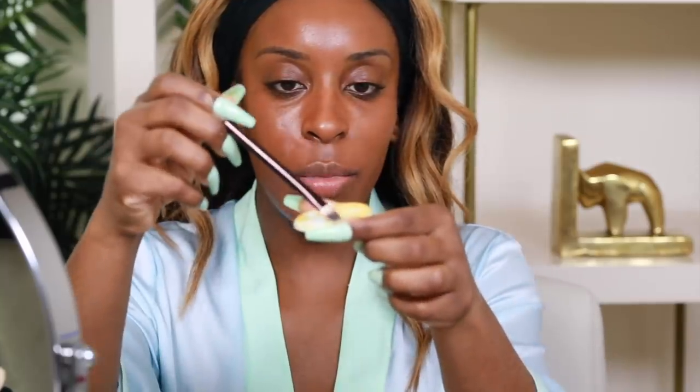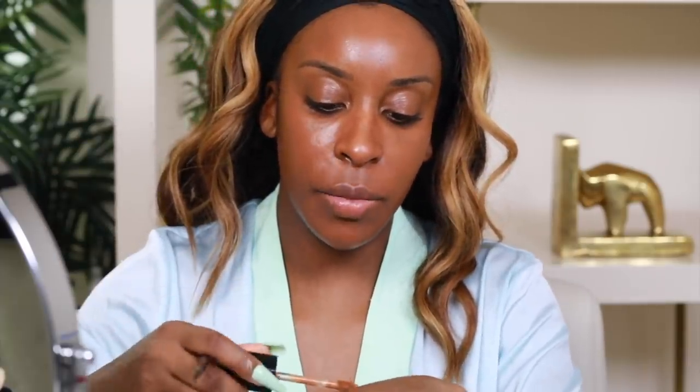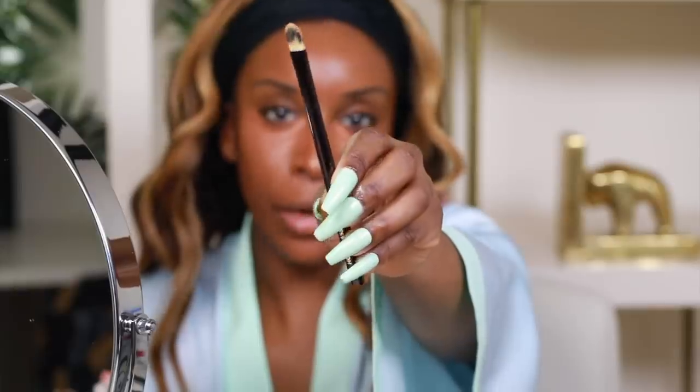I'm gonna take a little bit of that eye cream on a brush and then my Multi-Sculpting Concealer on the back of my hand. I don't know if you guys have noticed, but I have been applying my concealers with a brush because I feel like it allows me to control it a bit more. I'm gonna mix the two together. This is an Hourglass brush, by the way.